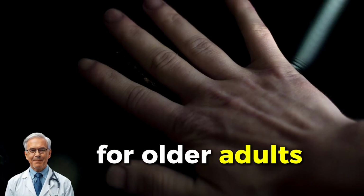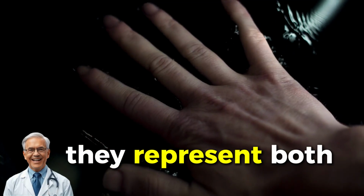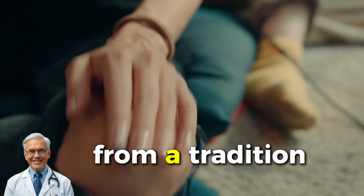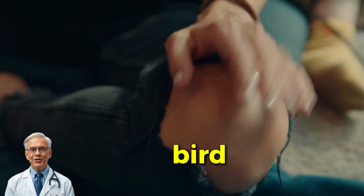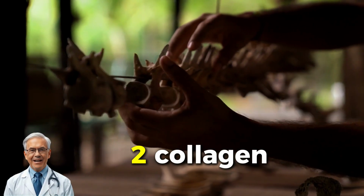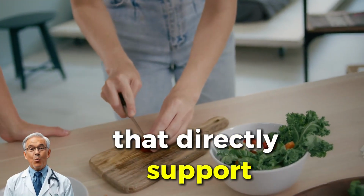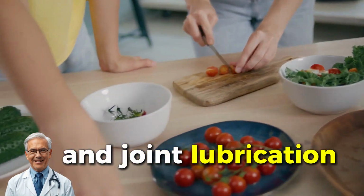For older adults striving to reduce swelling and regain strength in their legs, they represent both nourishment and wisdom from a tradition that valued every part of the bird. When turkey necks and backs are simmered slowly, they release type 2 collagen along with minerals like calcium and phosphorus that directly support cartilage repair and joint lubrication.